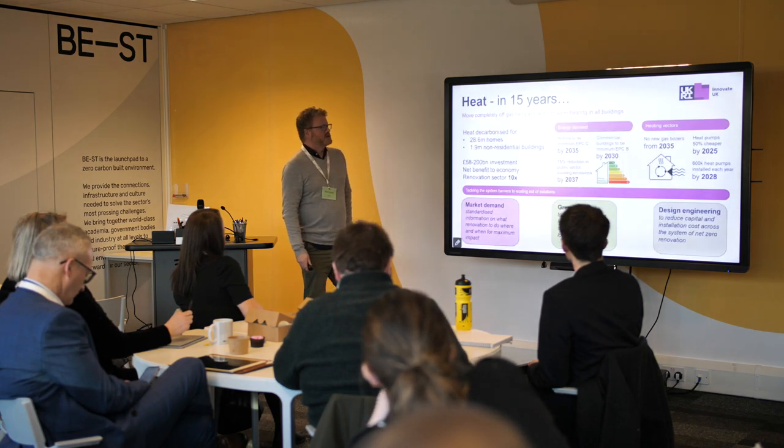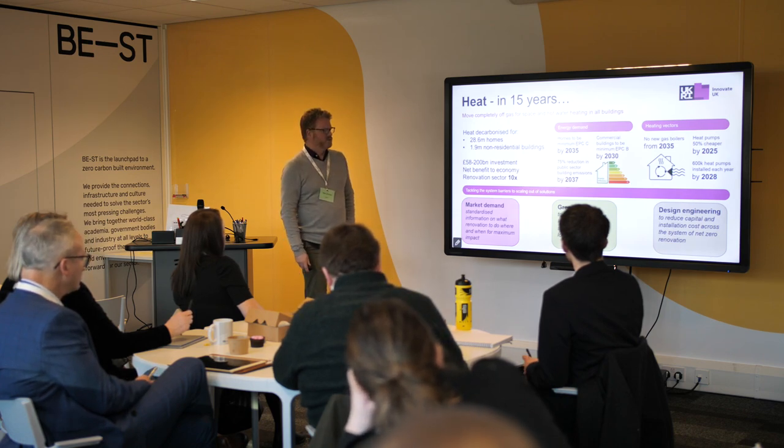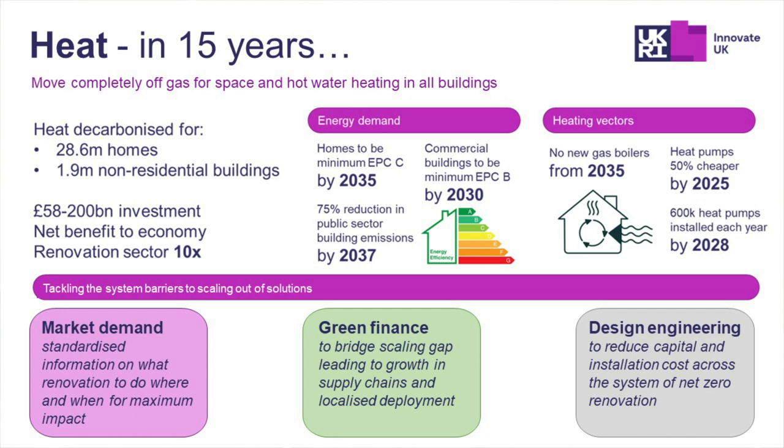heat. So heat in 15 years, as I said, moved completely off gas to space and hot water heating in all buildings. Stats there are fairly common. We all know about those kind of stuff, but it's the changing of those heating vectors. It's like, how are we going to transition from using fossil fuels and gas, or in Northern Ireland, a lot of oil, to different heating vectors? Specifically, we're going to be putting an awful lot of stress on the electricity network. How are we dealing with that? How are we going to transition in that way?